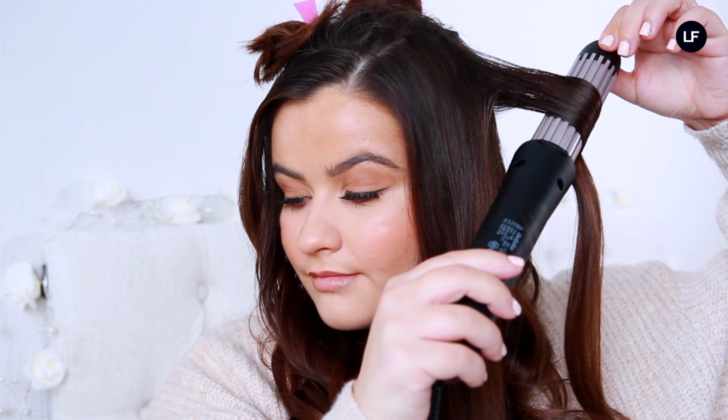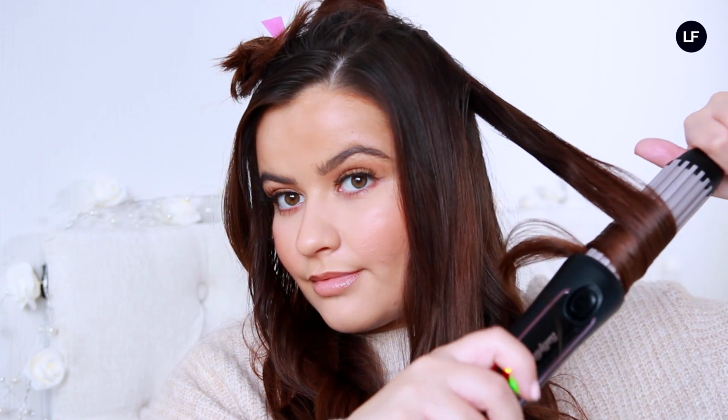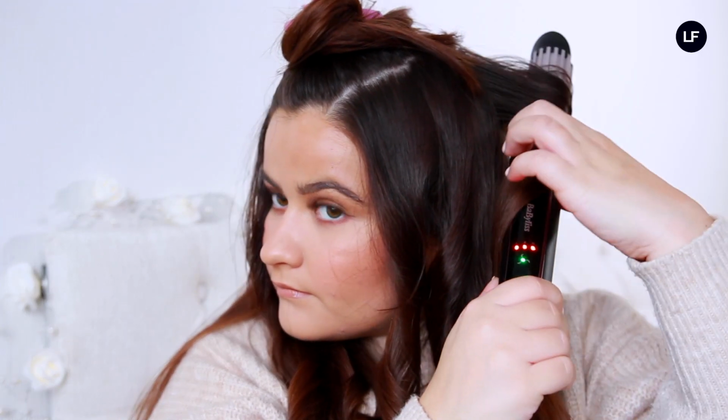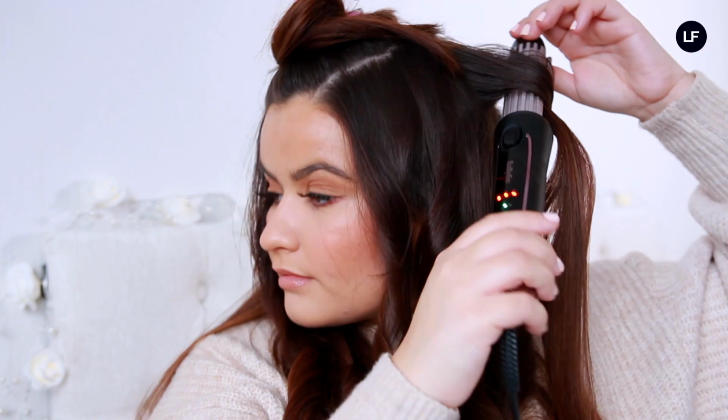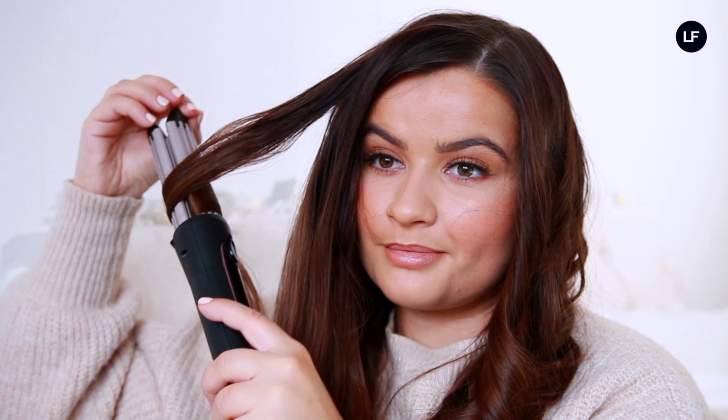Depending on how much hair you have might depend on the size of the sections that you take, but I find that this size section of hair really creates a beautiful curl. So again, just spinning it round like before with the tail of the hair hanging out the bottom and then pulling it down. If you do find that there's a little bit of resistance when you are pulling it down, just give it a gentle tug and it will come down. For the back sections, you just want to pull these to the front of your head so you can see what you're doing and carry on the same way.